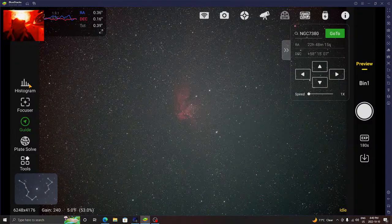And we are looking at, right now, the Wizard Nebula, which just did a 180-second exposure. The camera is cooled down to 5 degrees Fahrenheit, so about minus 15 Celsius. We're going to have a quick look at this guy for a few minutes, then we'll move on to a few other targets that are out tonight. Notably the North American Nebula, which is really pretty spectacular, quite high in the sky right now.